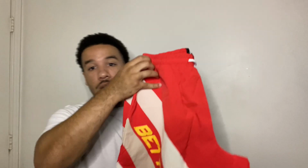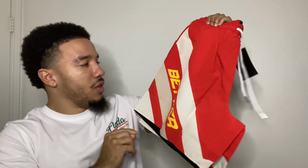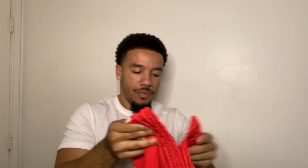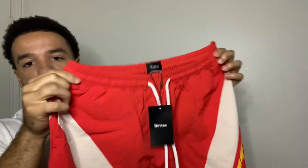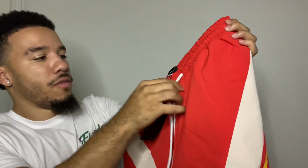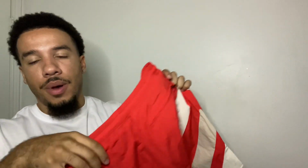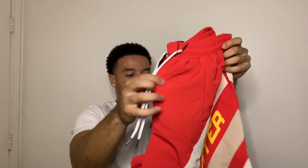But we got the Better brand nylon shorts in a size large, as you can see. It reminds me of the Chiefs colorway. It's this nylon, as you can hear, like windbreaker type material. Open it up, it's just like that. Really stretchy elastic waistband, and then you have the strings right here. And then the back has some sort of zipping back pocket. Really, really tough. These are, I think, 6 inseam, so 6-inch inseam, not 5. So these are still a little bit above the knee, but not too high.